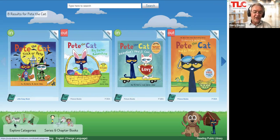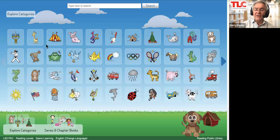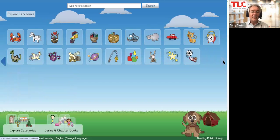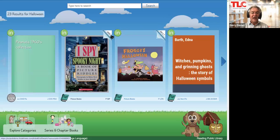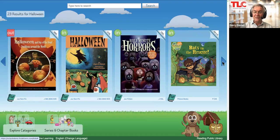We can also provide the ability to search by categories. And again, we've got a large number of categories here. Again, the categories are populated with titles. They will only display the titles that you own, but they are all there. So we've got Halloween coming up at the moment. I can click on that, and now I've got all my Halloween books and I can scroll through those.